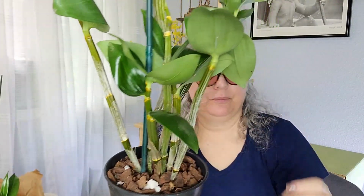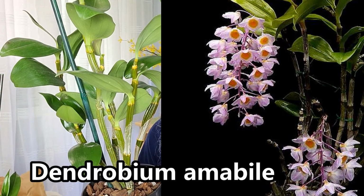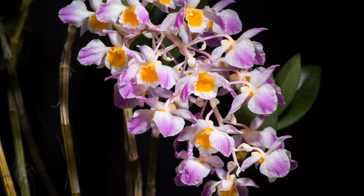There is a tag. Let's see. This plant is, yeah, I stuck to my guns. I ordered another dendrobium. She is fat and big. I think she's going to be the one that gets to be 3 or 4 feet tall, maybe bigger. Dendrobium amabile, A-M-A-B-I-L-E. She's a species plant from China and Vietnam.